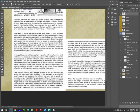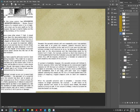However, the caryatid column will not necessarily enter into combat. Its main task is to guard the treasure, prevent intrusion, and similar tasks, and if it can carry out this task without combat, it will attempt to do so. Its behavior will depend on the circumstances and instructions. For example, it may attempt to divert the attention of intruding adventurers from the forbidden area and lead them to a place where they will be trapped, attacked by a monster, or subjected to a spell.